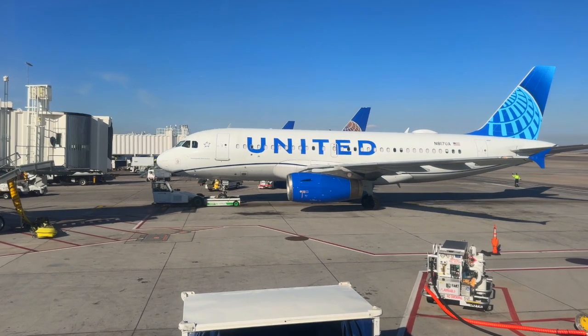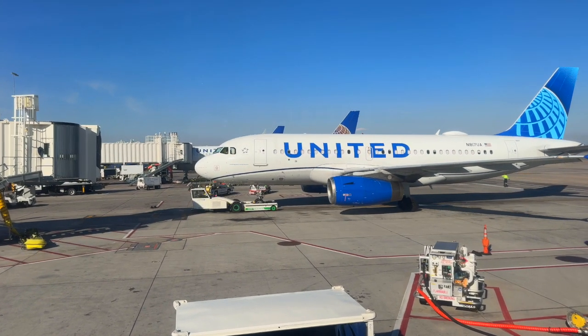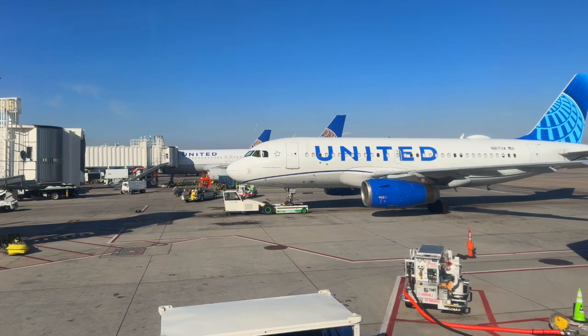Our flight today is aboard a United Airbus A320 that is 22 years old in the Eva Blue livery.